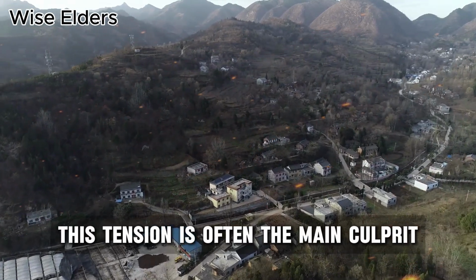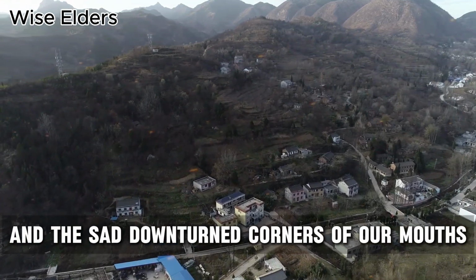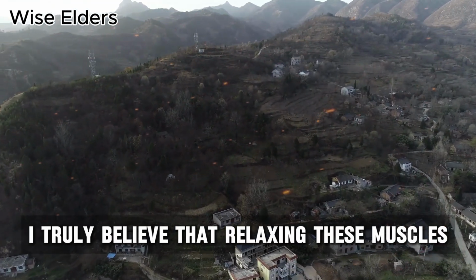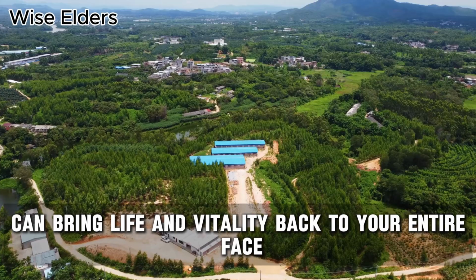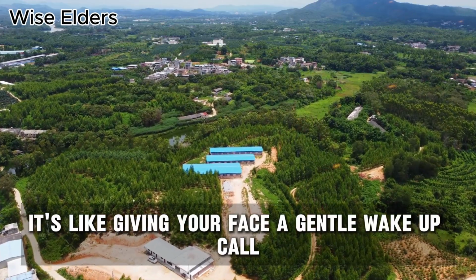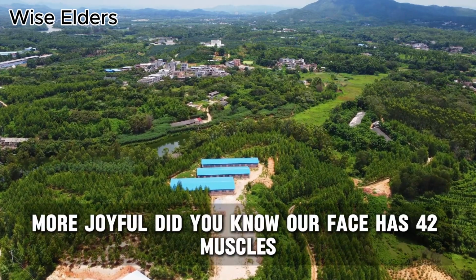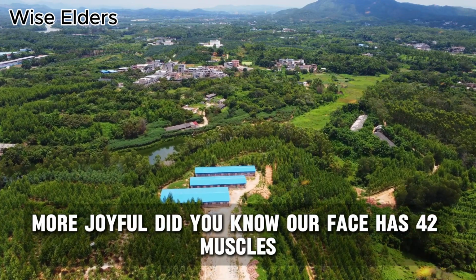This tension is often the main culprit behind those expression lines and the sad, downturned corners of our mouths that can make us look tired or upset, even when we don't feel that way inside. I truly believe that relaxing these muscles can bring life and vitality back to your entire face. It's like giving your face a gentle wake-up call, making your expressions more animated, more genuine, and most importantly, more joyful. Did you know our face has 42 muscles?